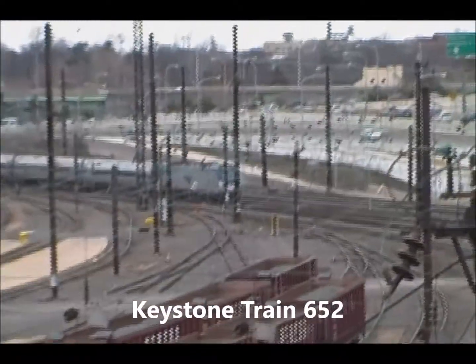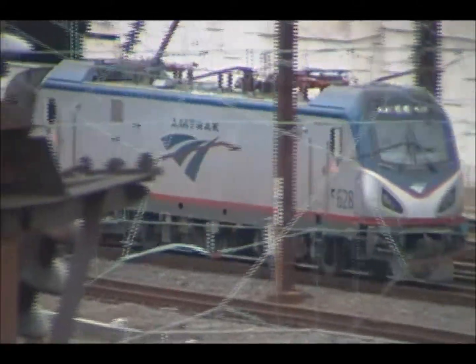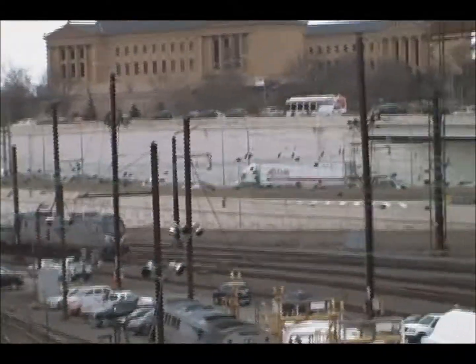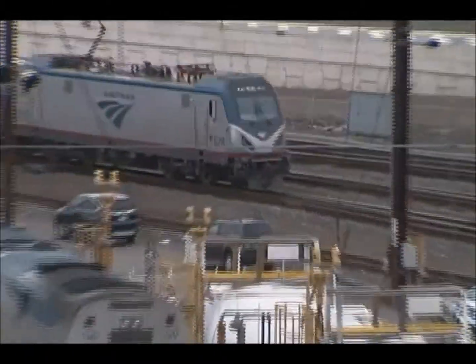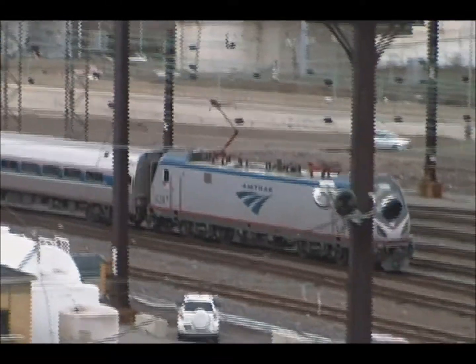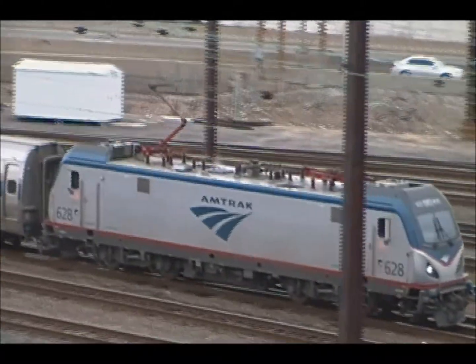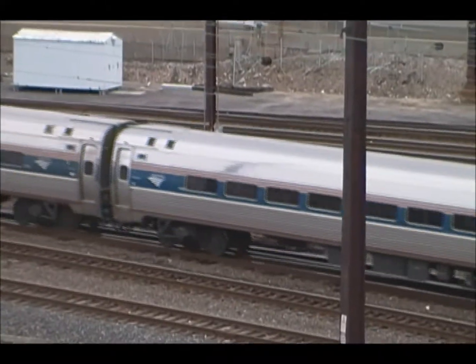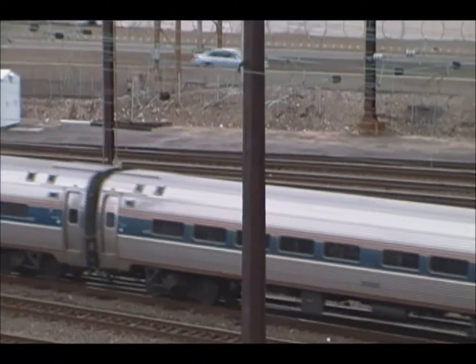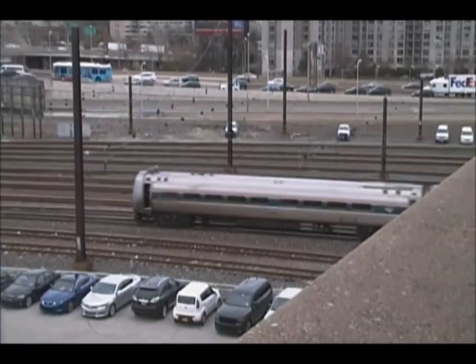More to come. Coming in, we got Keystone Train 652 coming in on schedule. We got ACS-64 628 pulling this train in. Our cab car is 9632. Yeah, 9632. More action to come.